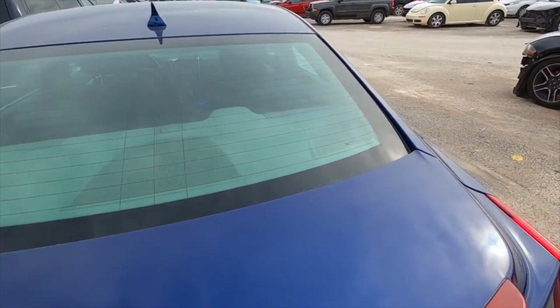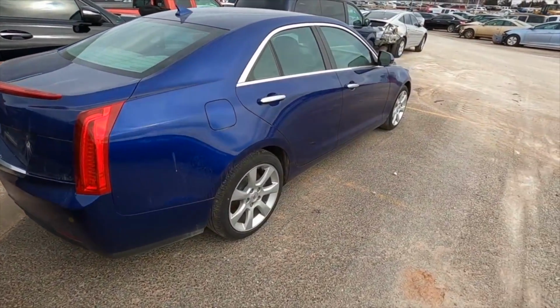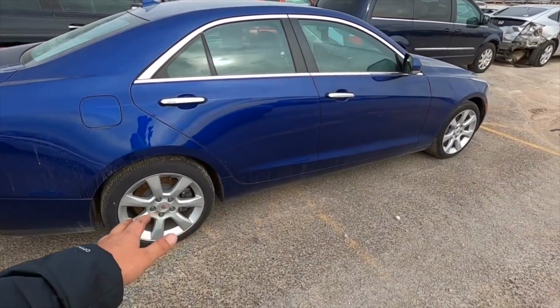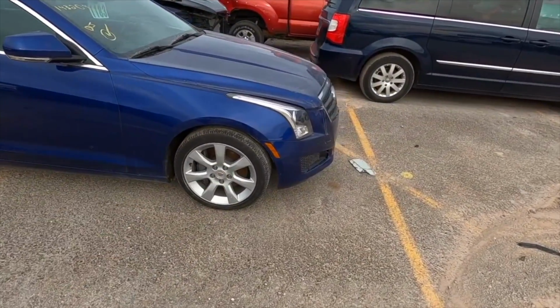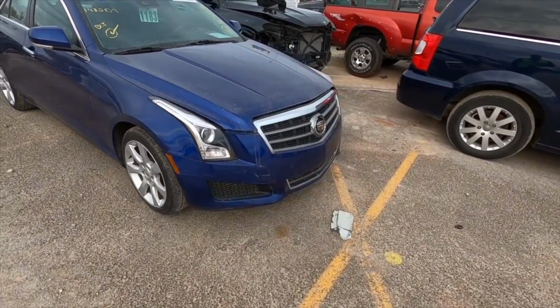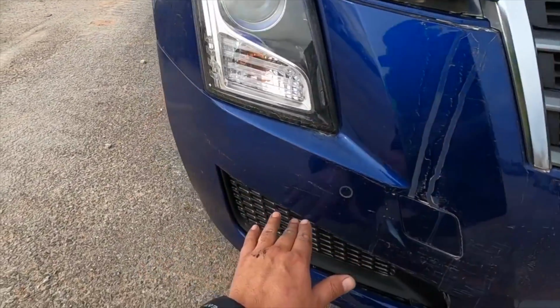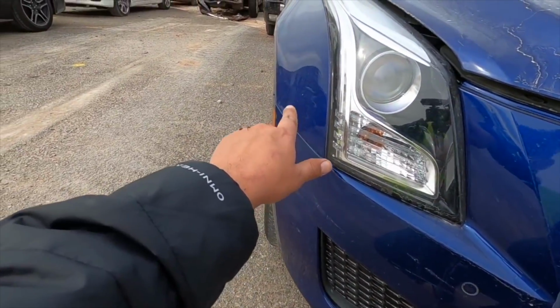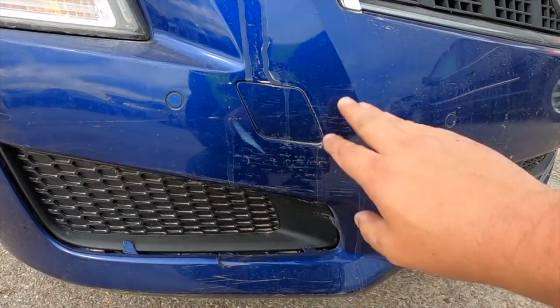This is not the +4, so this is not going to be all-wheel drive. We got nice Bridgestone tires on the back, and it looks like we got the same Bridgestones on the front. Very good. Undercarriage damage, so we'll have to try to get you guys under there and see exactly what's going on. A little bit of damage to the front fender, tiny. You can hardly see it right there, but I see it. A scuff right here on the front.